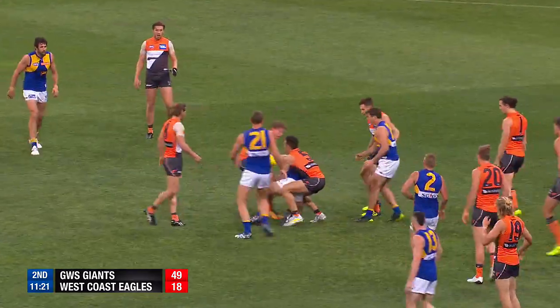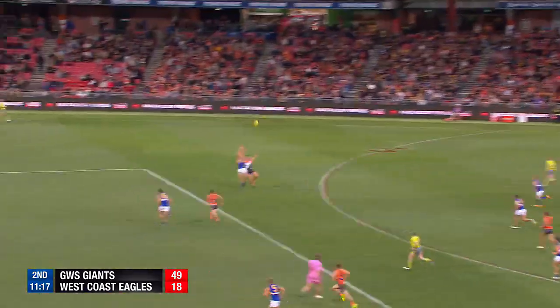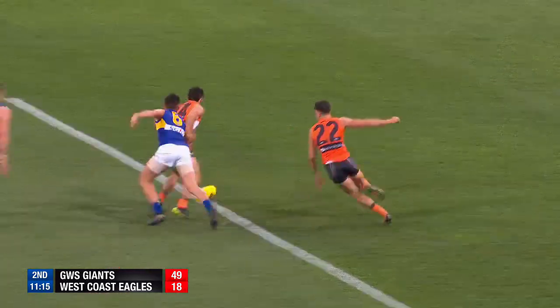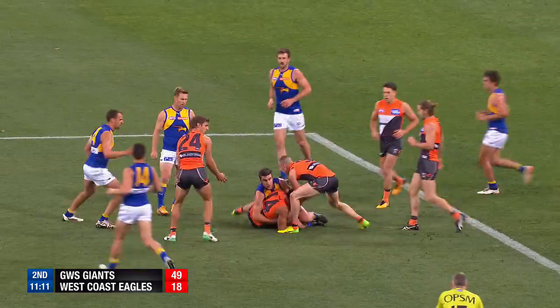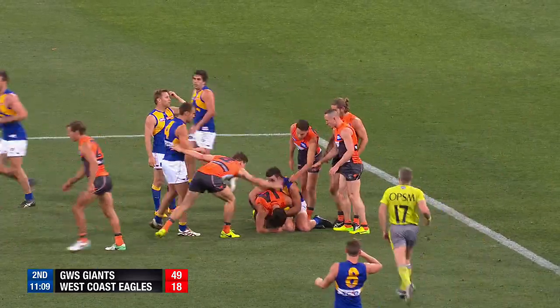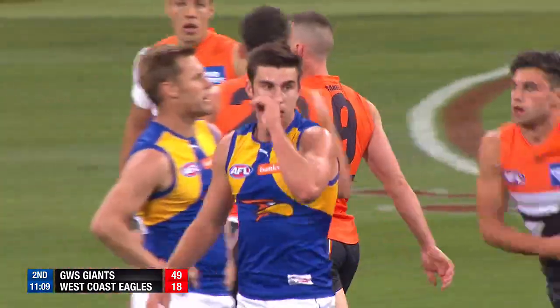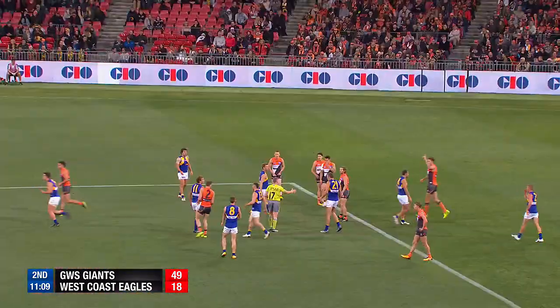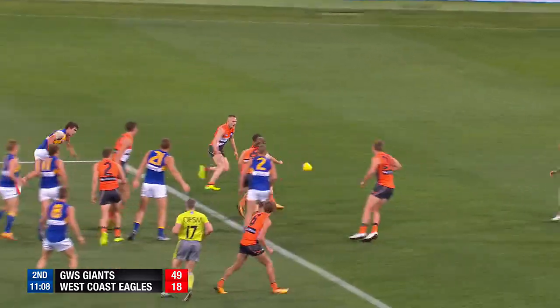Here's Hutchings trying to add something to this game with a goal for the Eagles, but well done, Shield. Got it out of there. Yo, 2 to beat here. Ball fell to Taranto. Yo applied the tackle and in the end, not a bad result for the West Coast Eagles. 7-7, 14 scoring shots for GWS. West Coast, 3 straight. Giants by 31 points.